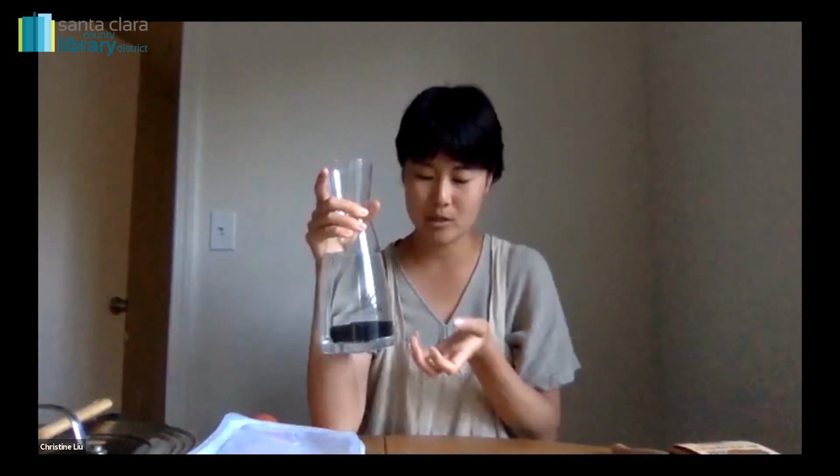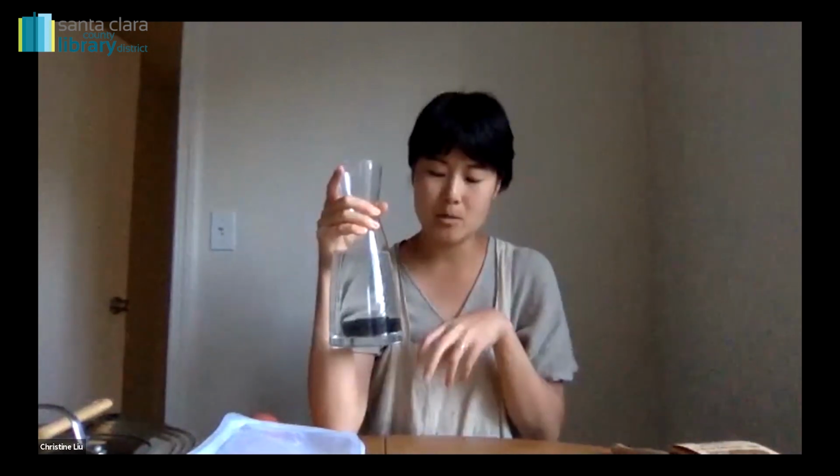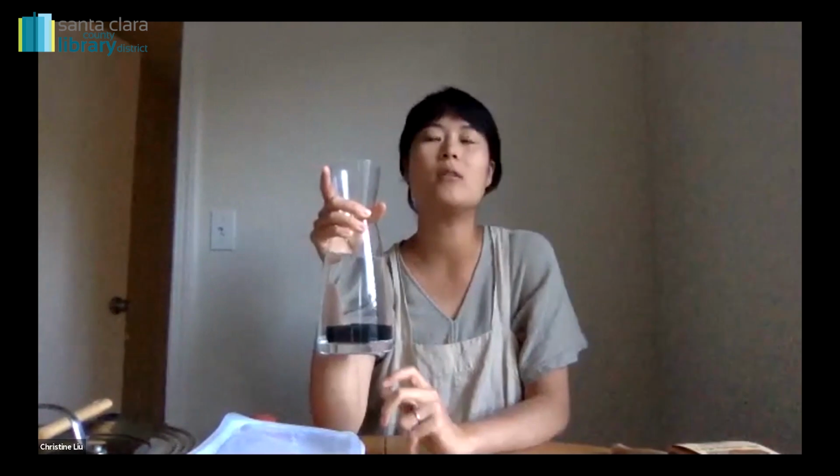Otherwise, this last thing I want to show is how I filter water. These are activated charcoal sticks, and they're made in Japan. And what happens is they heat the wood to a very high temperature, and the charcoal is able to absorb impurities of the water. And as it absorbs over time, you have to actually refresh it every month by boiling it in water and flushing everything out for 5 minutes and letting it dry again.